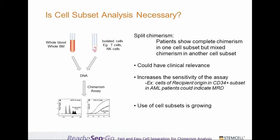So is it necessary to isolate different cell populations for chimerism analysis? Currently, chimerism testing can be performed on DNA isolated from either whole blood or whole bone marrow, or from lineage-specific cells such as T cells, myeloid cells, and NK cells. Now, which source is required largely depends on the type of pre-transplant repertoire the patient receives. For patients receiving myeloablative transplants, isolation of DNA from whole blood may be sufficient. For patients receiving non-myeloablative conditioning regimens, some degree of lineage-specific cell isolation is likely warranted.